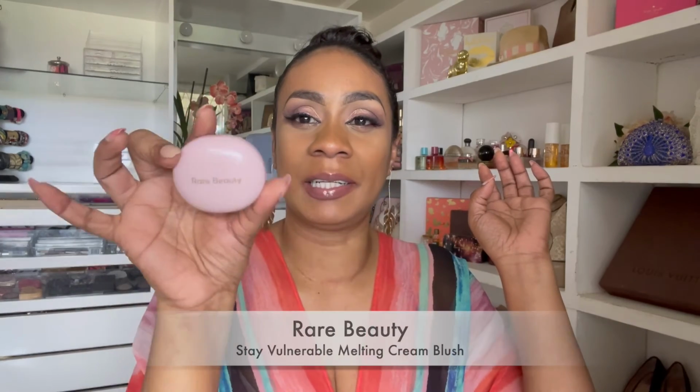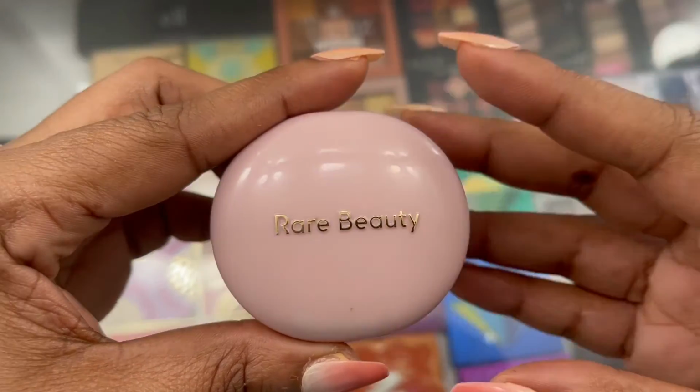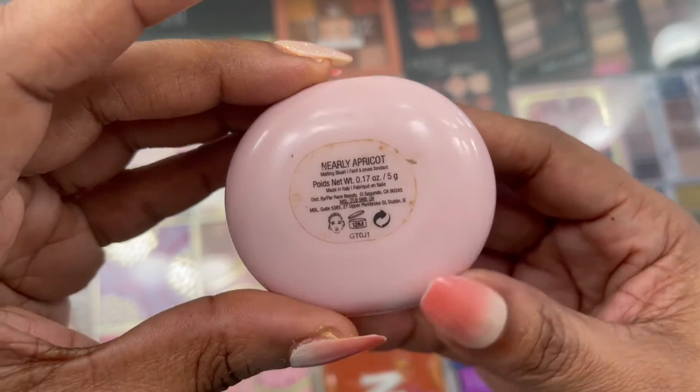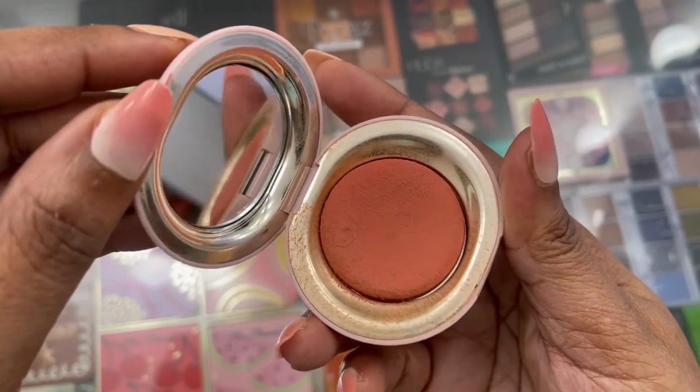The next one is the Huda Beauty Cream Blush. I forgot the exact name, but I'll make sure to insert it on the screen. The shade I have is nearly apricot. And I have used the bejesus out of this blush. I need to get a couple more. I would not buy all, but there are a couple more that I do want to get. But this one is really nice, especially on my complexion. I'm surprised I don't have it on today, but I have been using it.